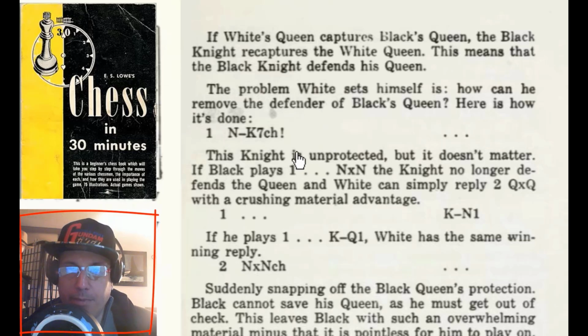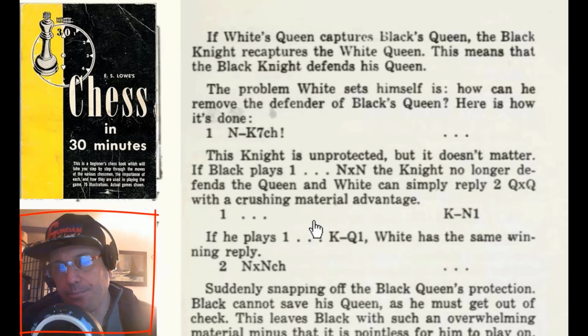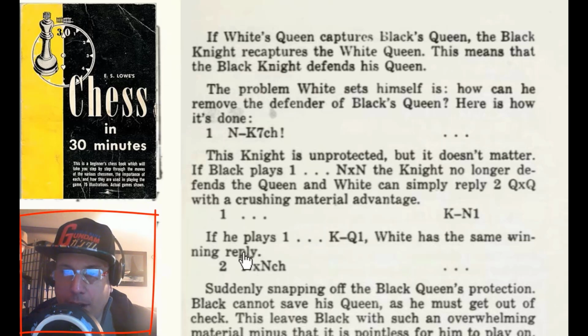Here is how it's done. 1. N-K7 check, exclamation point. This knight is unprotected, but it doesn't matter. If Black plays 1... NxN, the knight no longer defends the queen, and White can simply reply 2. RxQ with a crushing material advantage. 1... K-N1. If he plays 1... K-Q1, White has the same winning reply.